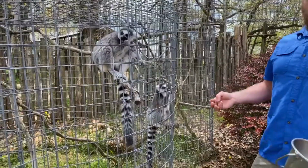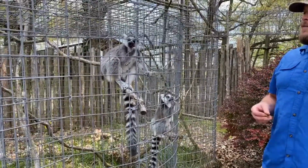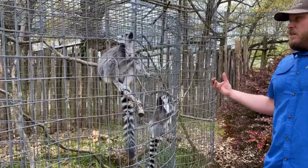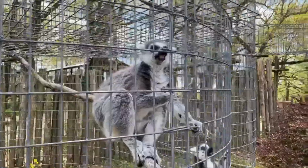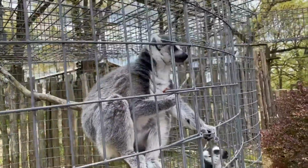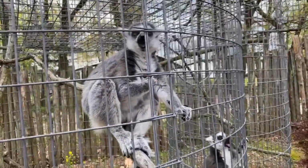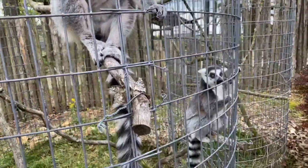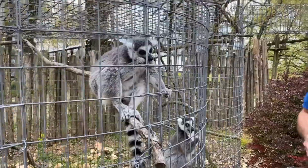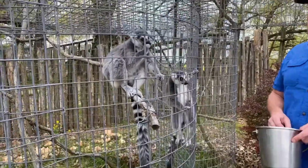They are an omnivore, an opportunist omnivore. They'll eat anything, from leaves, grass, and shrub to bark, insects, even small vertebrates. Our two guys here, we've noticed they're very big fans of fruit and vegetables. We have tried to provide them with a few insects here and there, and they're typically not the most interesting taste, or they prefer things to be a little sweeter than that.